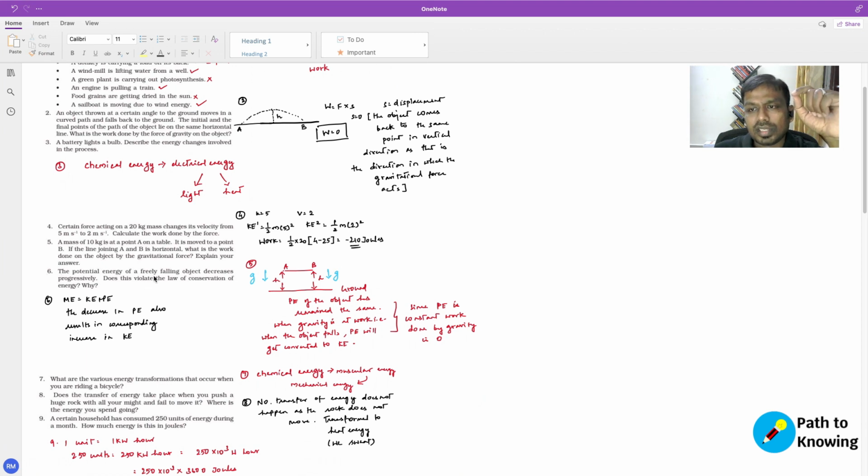Question 6. The potential energy of a freely falling object decreases progressively. Does this violate the law of conservation of energy? Why? Yes, the potential energy of a freely falling object decreases. That is true. However, whatever potential energy is lost is also converted into kinetic energy, because the object starts to move, right? An iron ball that is hanging originally has all its energy held as potential energy, and the kinetic energy is 0 because it has not started to move.